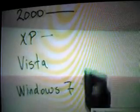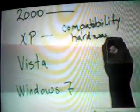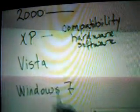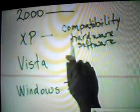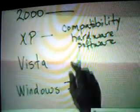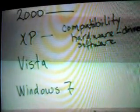Windows XP has a large installed base, and one of the biggest reasons to choose Windows XP is compatibility. Meaning compatibility with hardware as well as with software. XP is more compatible with older hardware and software that might still be in use at home or in a business. So if you have hardware that you would like to use, you might find that Windows Vista and Windows 7 is unable to use that hardware. And the biggest reason for that might be the existence of drivers for that specific operating system.